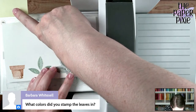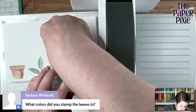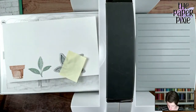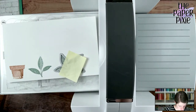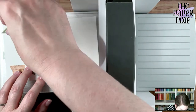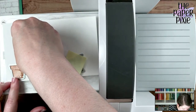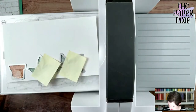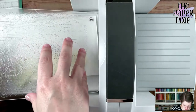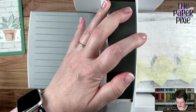What color did you do the leaves in? The leaves are in soft succulent for the smaller bunch, and the larger bunch is evening evergreen. And then this guy. I hear my post-it notes letting go. We're just going to go with it. Okay. That cracking noise is normal.